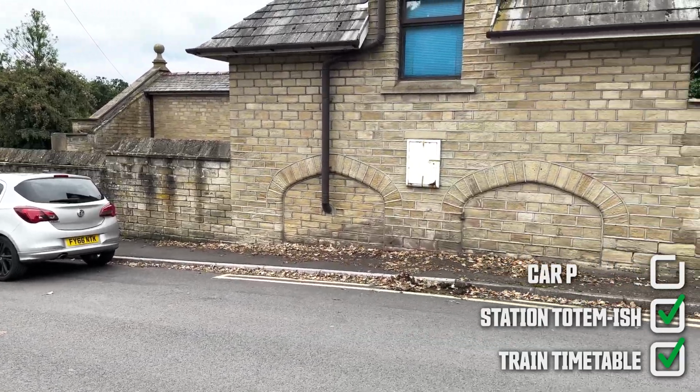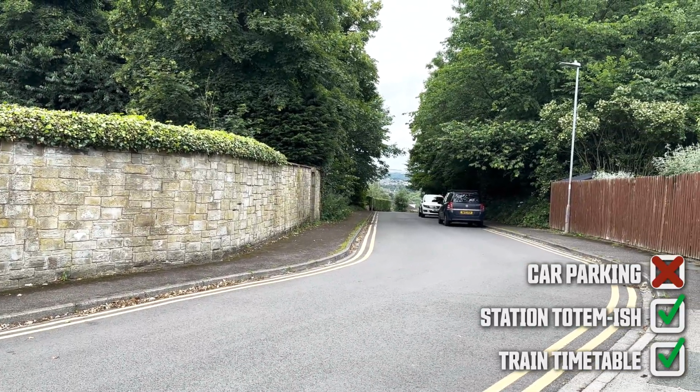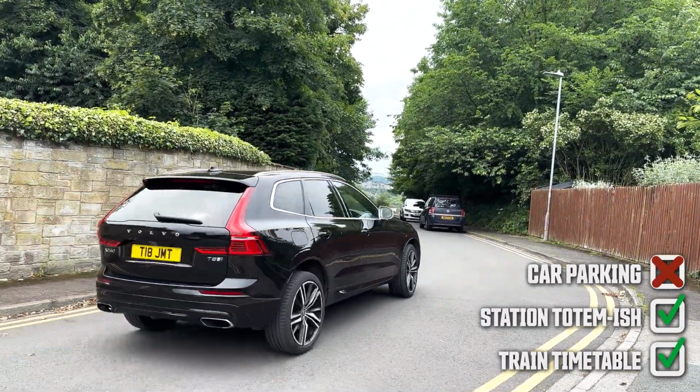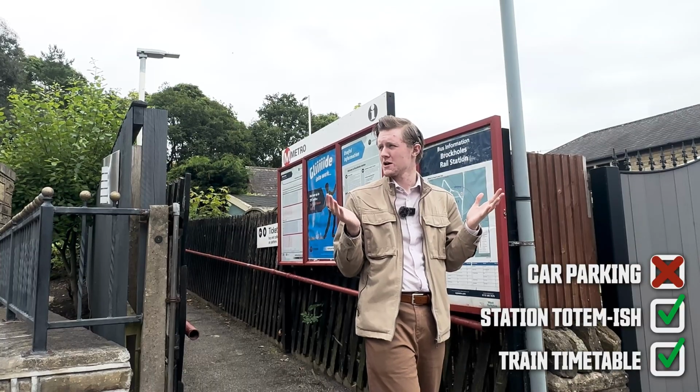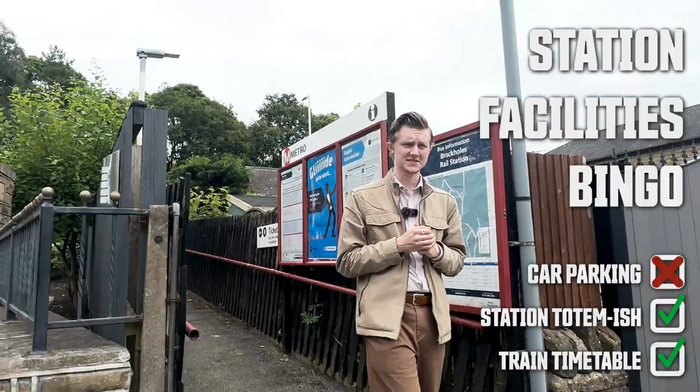The parking situation here at Brockles is pretty much on-street parking. There's not really a car park here. It's not expected, we're in the middle of nowhere. But that brings to the end of Station Facilities Bingo here at Brockles.